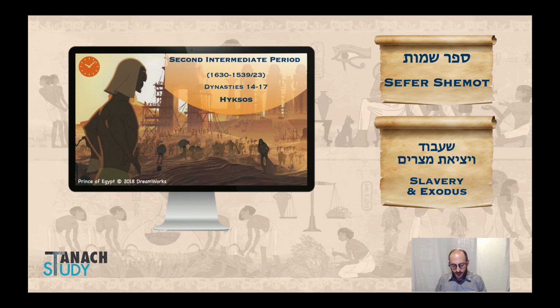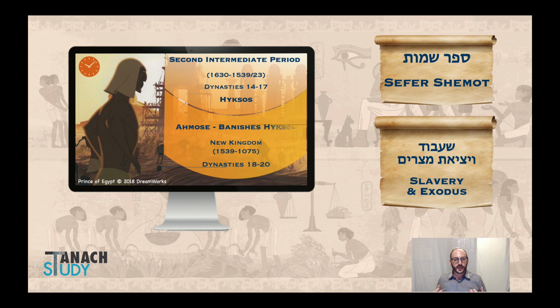Now, these Hyksos were driven out of the land finally, after several attempts, by King Yahmes, or Ahmose, as we say in English. And he was the progenitor of what was then called the 18th dynasty, beginning a period of time which is called the New Kingdom. And the new kingdom is really the standard for Egyptian rulership, and we're going to see why very, very soon.